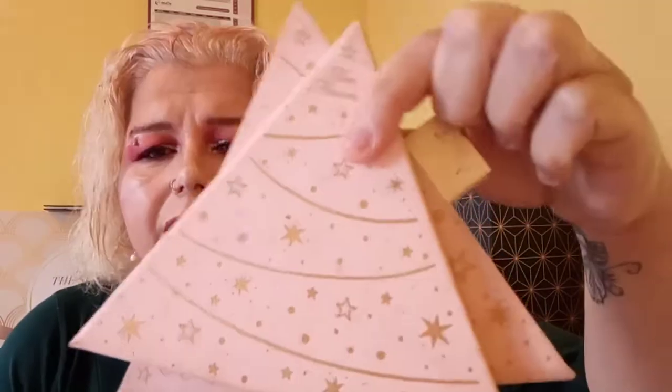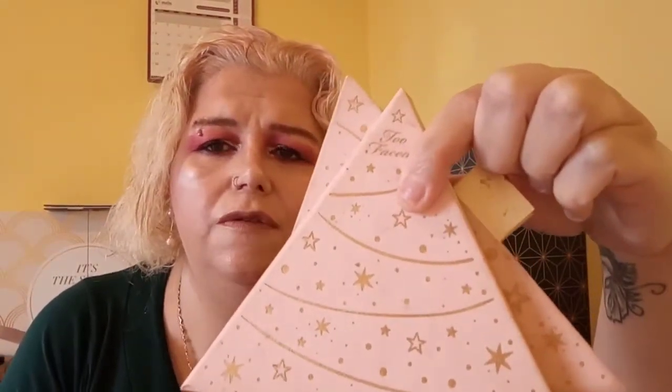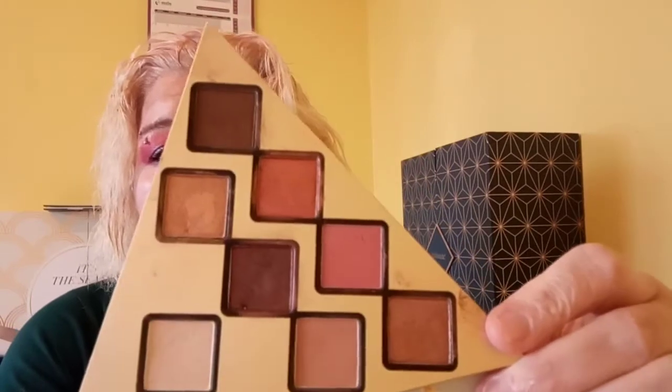So first I'm going to show you this one. I don't like the feel of this. This is like velvet or suede. This was part of a Too Faced Christmas tree collection, I think from a couple of years ago. There is another part to this, but that's a face palette. So these are the eyeshadows. They're actually quite nice.